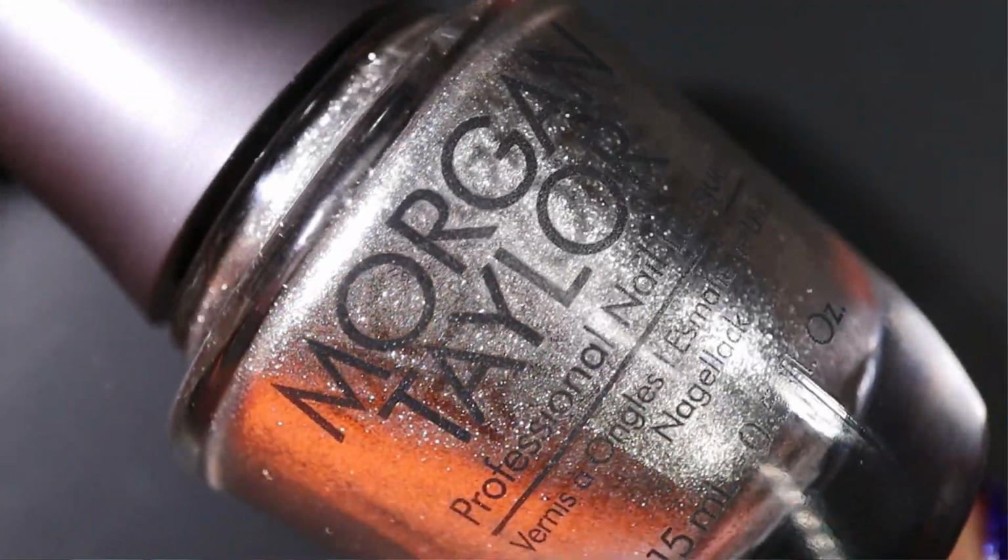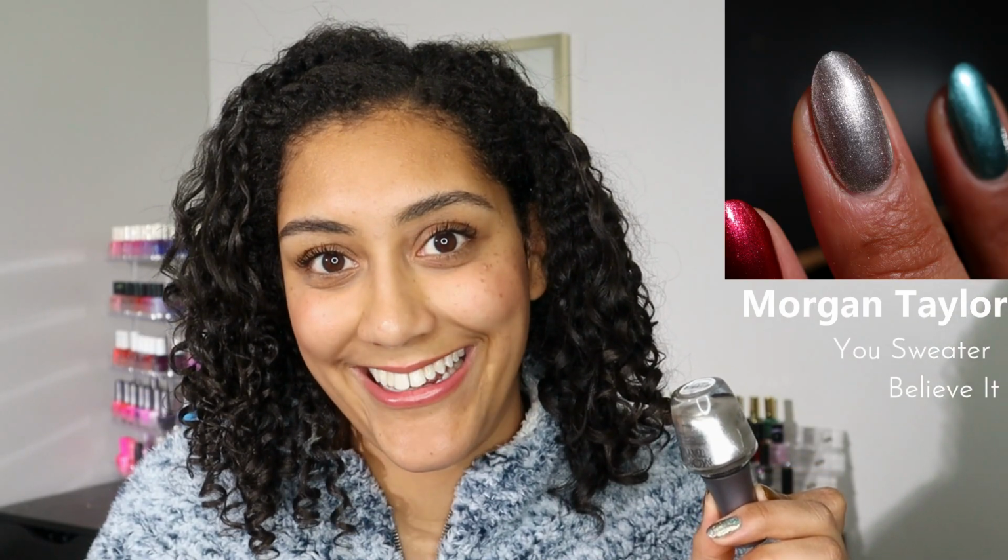Another top pick is a recent release. It comes from Morgan Taylor and it's called You Sweater Believe It. This one is a silver metallic polish. When I saw this in the bottle, when I got it in PR, I rolled my eyes a little bit, I'm gonna be honest. Like I said, I am not crazy about silvers and I don't have any metallic silver polishes other than this. They all look the same to me.